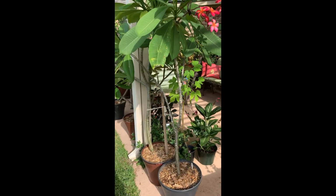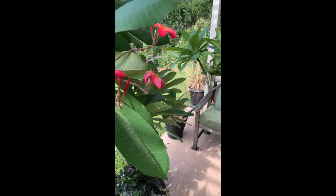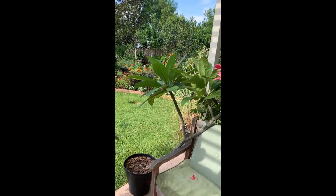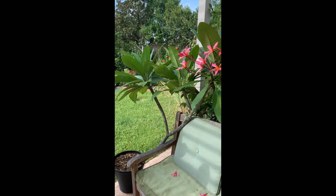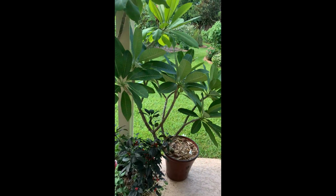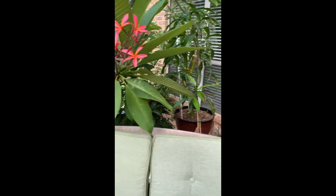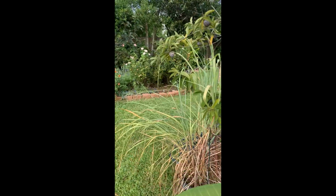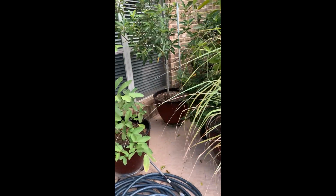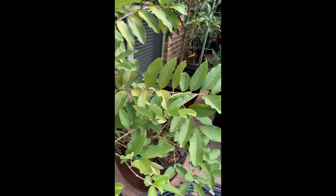Over here I have a few plumerias that I like. I enjoy plumerias, but I have found out that I particularly prefer the dwarf types because otherwise they get very tall and unmanageable. And some other plants along this area. One final thing I want to share with you are my tropical trees in pots. Let's start with my guava.